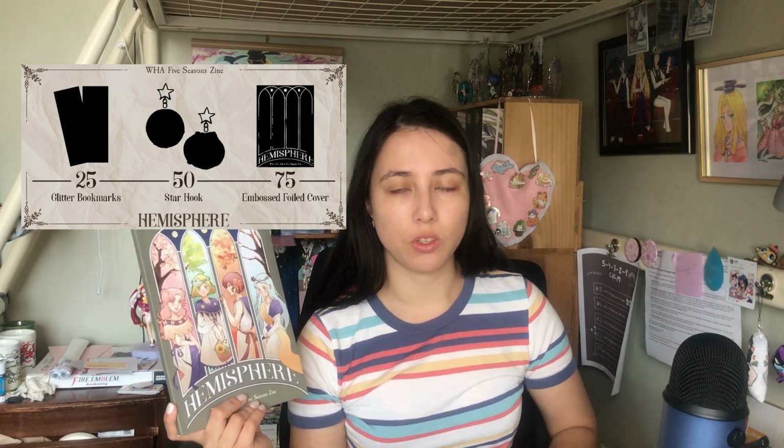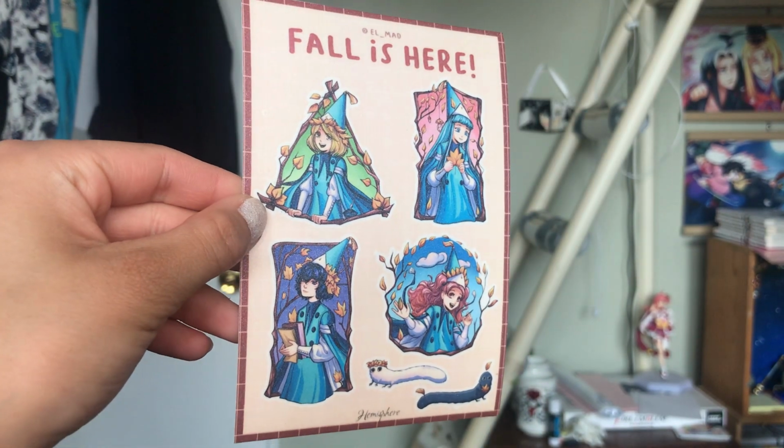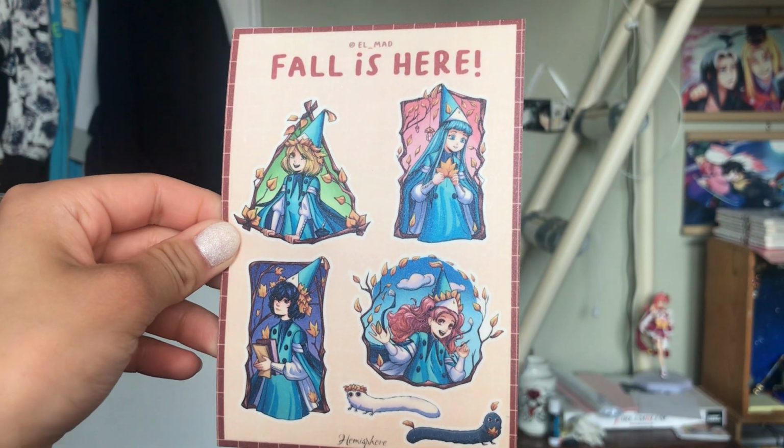So unfortunately, this design didn't actually meet any of its stretch goals, and I think the shipping was definitely one of the big reasons why no one wanted to invest in this design. But some of the stretch goals, they had 3 at the time, which were glitter bookmarks, starhook clasps for the wooden charms that they had, and an embossed gold foil Zine. So yeah, it's kind of unfortunate that they didn't meet the stretch goals.